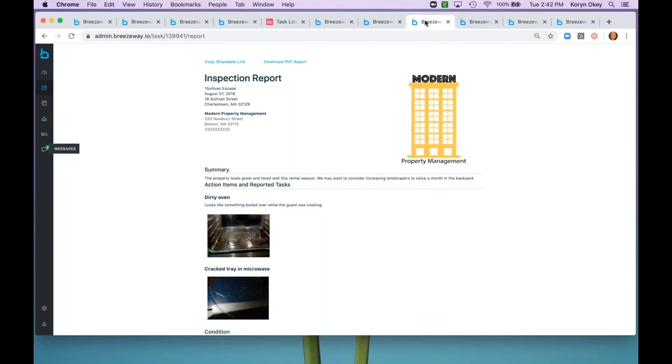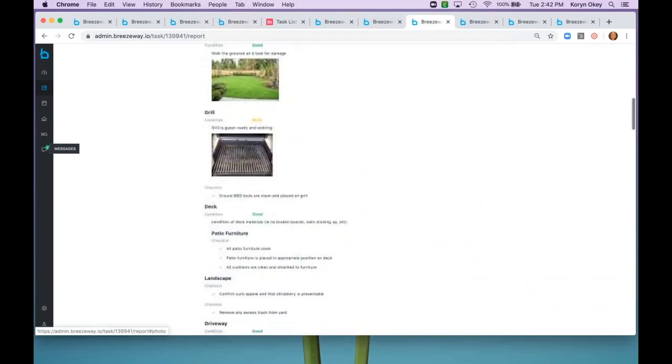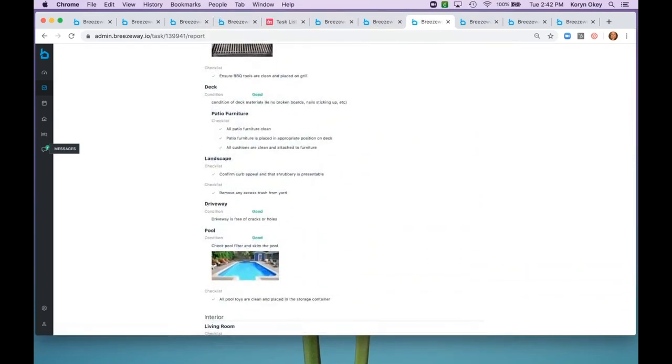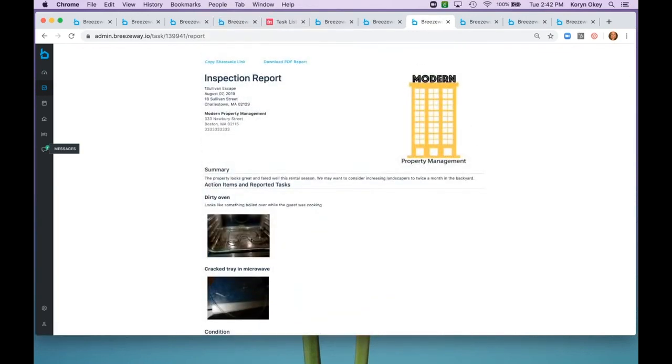Every task that you complete within Breezeway is going to generate a report. This is important as we start to think about that owner communication and making sure that owners are knowing what you're doing. This report branded for you is going to give me a summary, include any issues that we found, any property specific, any template work that was done, photos that were taken. That all is going to be aggregated, and then it can either be downloaded as a PDF and shared, or you can copy the link and share it with that homeowner.